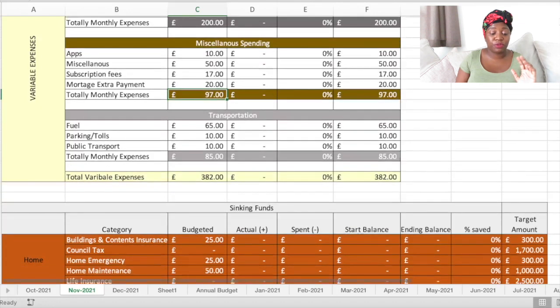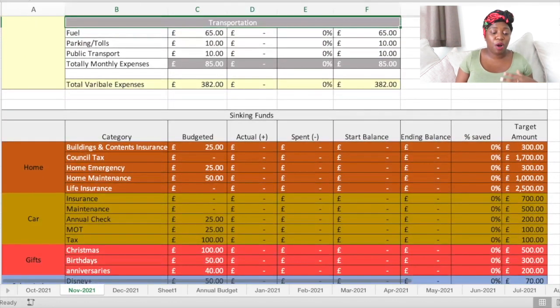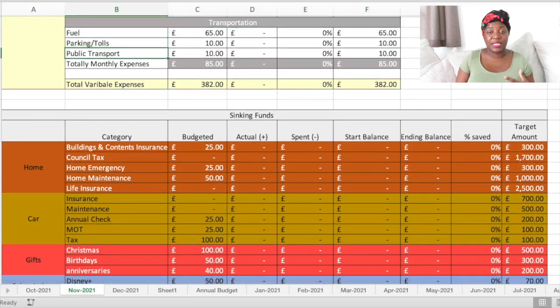Then transportation. For transportation, this includes fuel, parking, tolls, public transport. I'm expecting to spend at least £85. I do have the long trip to and from the airport, so this is why I've put fuel at 65. But if I don't have to pay for any parking or tolls, and also I don't have to take any public transport, then I'll just use the £85 towards my fuel. This is how I normally budget. So £85 is what we're working with.